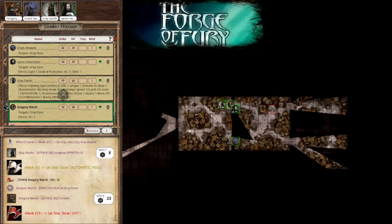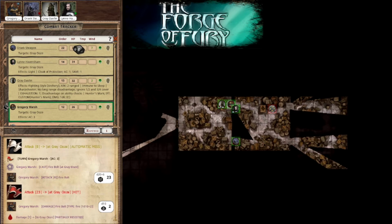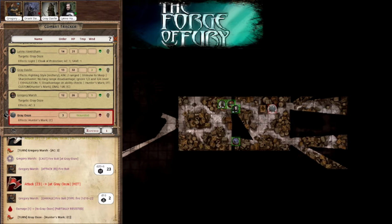You hit it. A big mote of fire slams against the blob, but the blob, you realize, is fire resistant. Oh man. All right. Well, it's resistant to fire damage. So the blob is up, and it's not very fast, so it just begins oozing, and it double moves to ooze its way up to you guys.